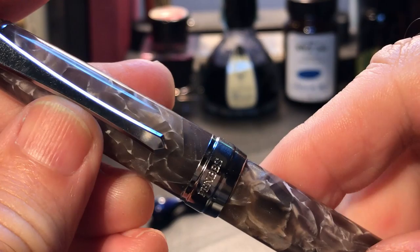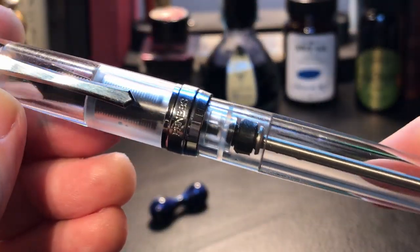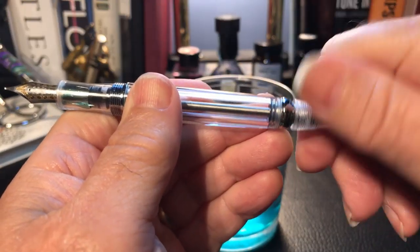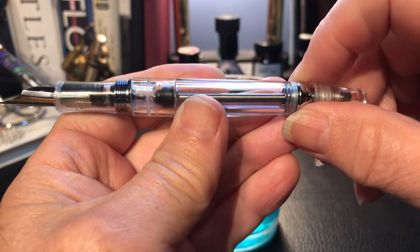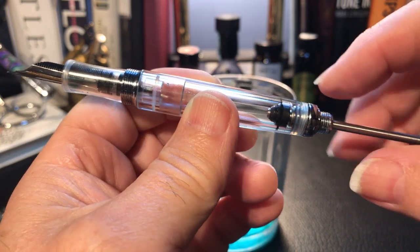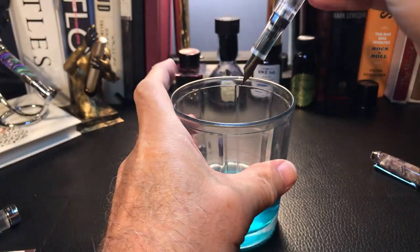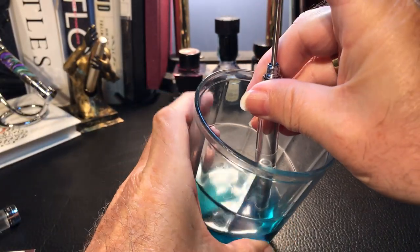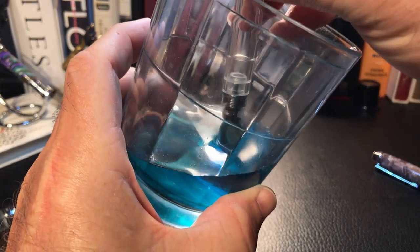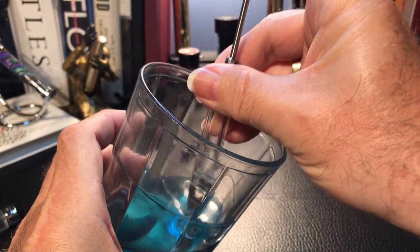Let's look at the filling system on this pen. I'm going to use my clear glass demonstrator so you can see this a little bit easier. The blind cap unscrews, which allows the piston rod to retract and draw the piston back. You place the nib down into your ink. Now I'm using just water for this demonstration. And then you push down on the rod.